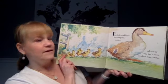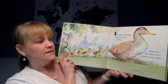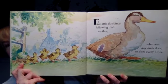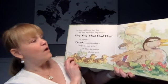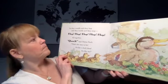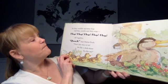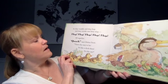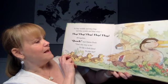Five little ducklings follow their mother. Whatever any duck does, so does every other. So they waddle, and they hop, and they scuttle, and they stop. Flop, flop, flop, flop, flop, all together. Quack, says Mama Duck. That's the way to be. Do like a duck does, do like me.